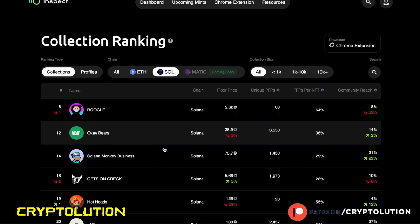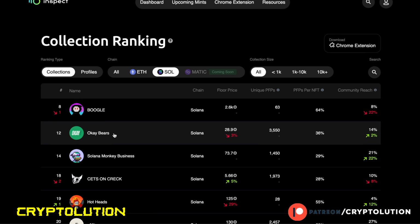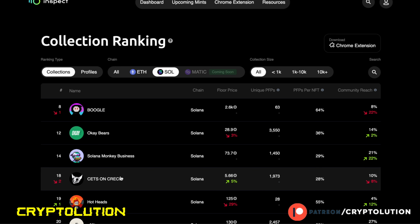In fact, OKBears, if you look on the Solana NFT Inspect, it's the leading community in terms of all NFTs on Solana. I don't really count Boogles as much. I think OKBears has exceeded much more of the other NFTs such as Solana Monkey Business and Cats on Crack, also known as Cats. So really, these collections are absolutely phenomenal, and their community is super strong as of today.